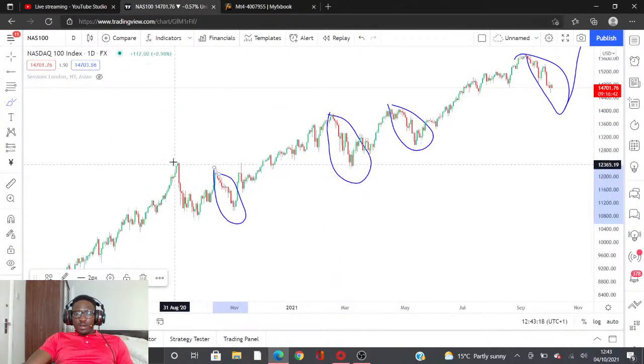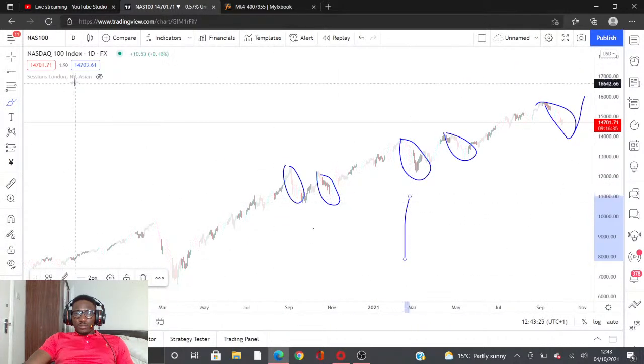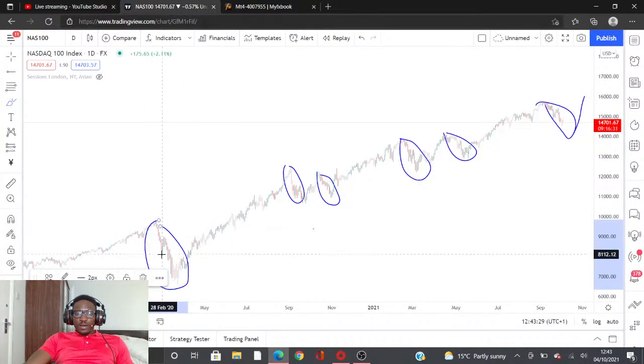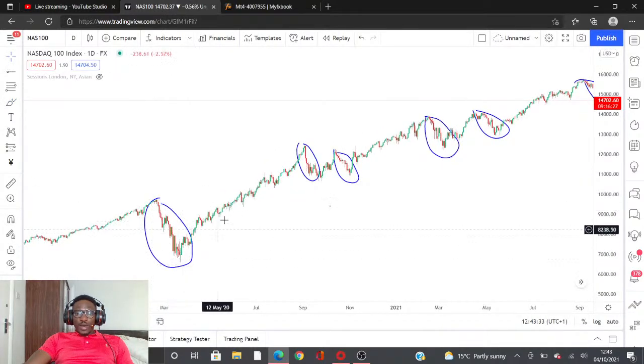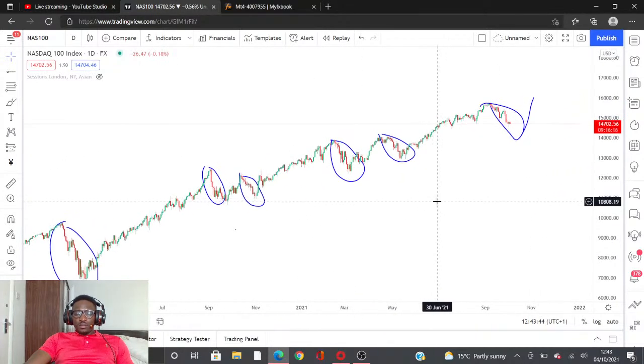This is the kind of market where you just buy and hold. You buy and hold. Because even the kind of dip that we had during the pandemic, back last year in March, it still wasn't enough to completely change the trend. So it's going to take something monumental in terms of fundamentals or technicals for this market to completely reverse this trend. And we know in trading, the trend is your friend.